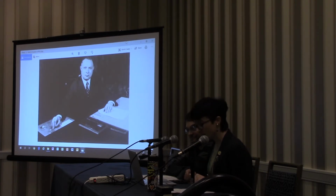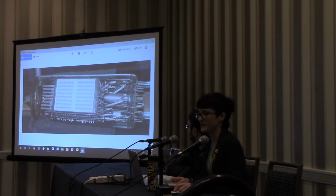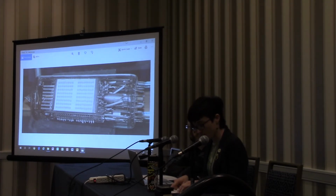RCA had actually been making computer-related things since the mid-1940s, including this thing. This is a Selectron. It's a high-speed memory vacuum tube from back in the day when computers were made with vacuum tubes. They also held an early patent for core memory.